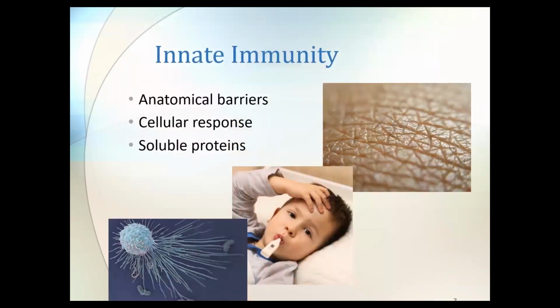So we do have a couple different versions of immunity. The first is innate immunity. This is immunity that you're just born with. We have anatomical barriers. These can be both physical and chemical.